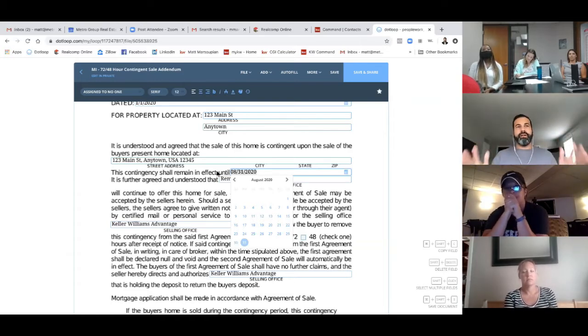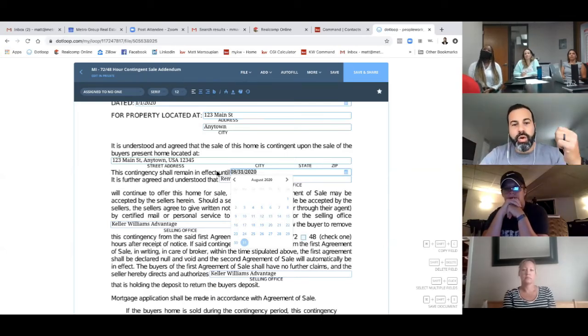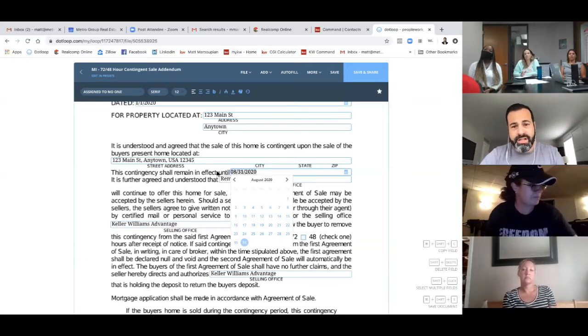If I'm a seller and I'm a listing agent, and we receive an offer that's contingent upon the buyer's current home, I want to know a bunch of stuff. I want to know where the house is, of course it's going to have the address here. What are you pricing it at if it's not already listed? Are you doing professional photos? How do you market listings? I'm going to look at all of that agent's previous listings.